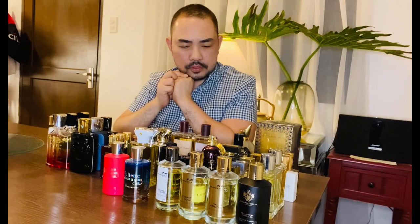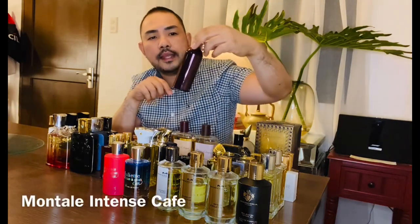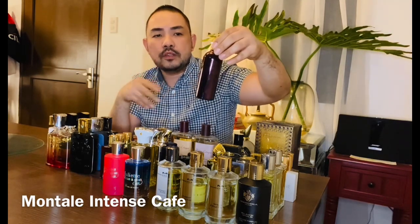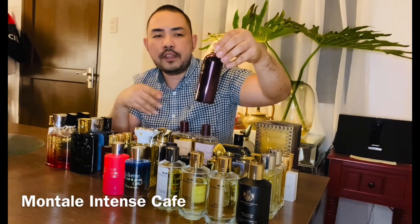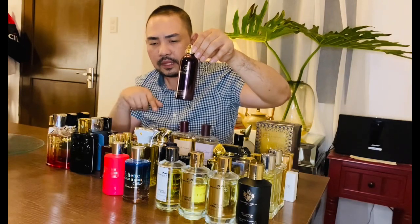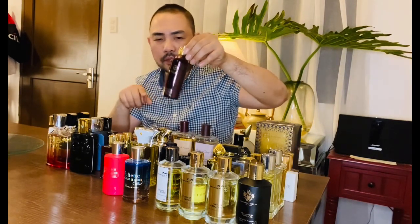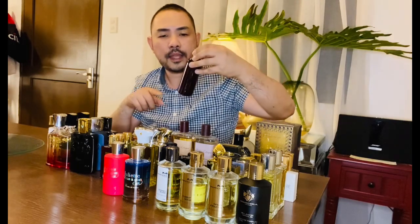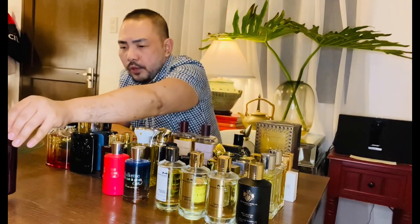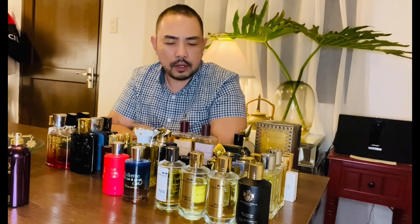But there's a fragrance here which smells a lot like Deluxe. And this is Intense Cafe. So this is a rose cafe coffee fragrance, rose coffee vanilla. They smell kind of similar, and I don't know if I should just keep one or keep the two of them because I like both of them actually. Maybe I'll put this in one corner here wherein the ones that I'm not really decided about.